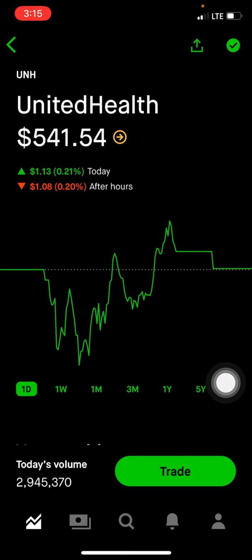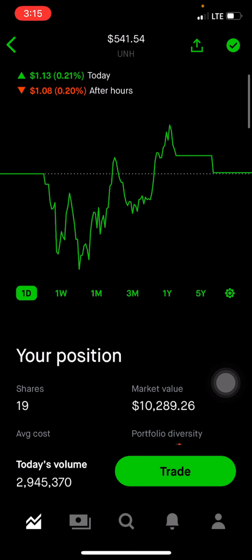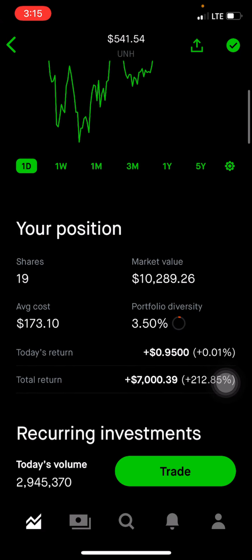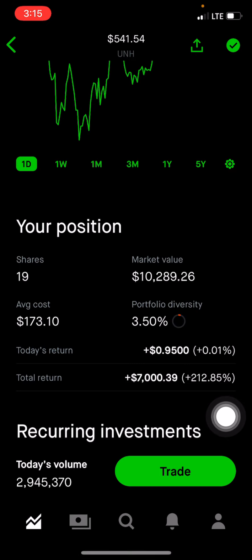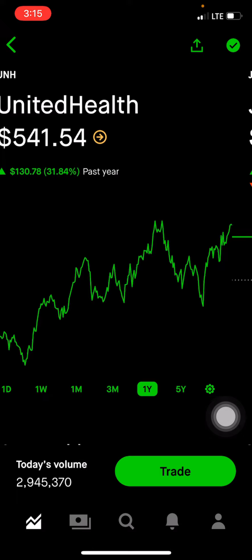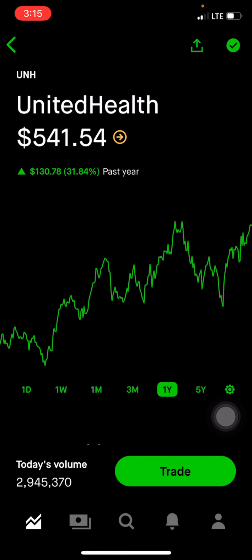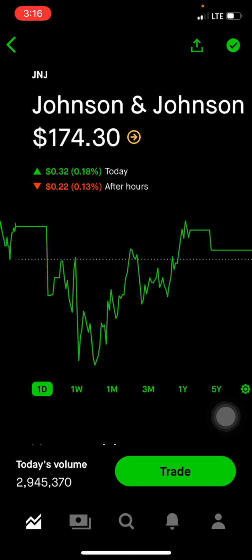Next is United Health, which is in the healthcare space, insuring, as well as their consulting. This makes up 3.5% portfolio, or $10,289, up 212% on this position. See, United Health has been volatile overall, but this past year it's been doing really well. You can see long-term, 5 years, it's doing very well.